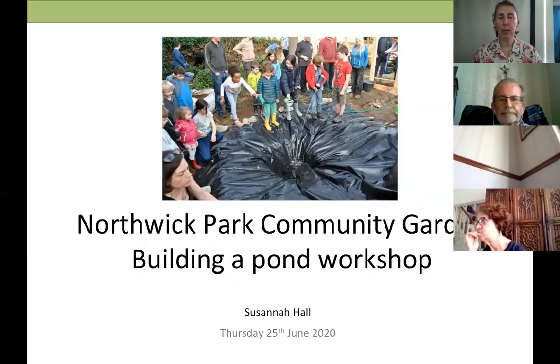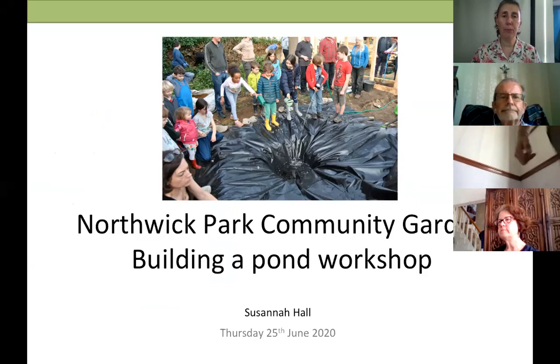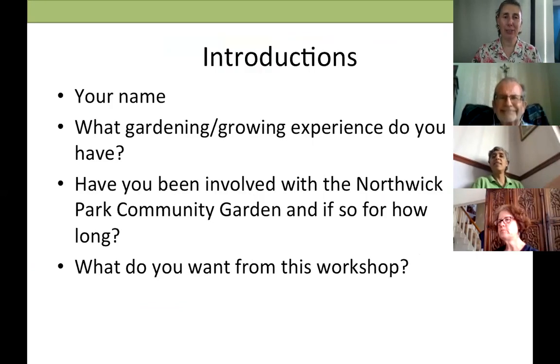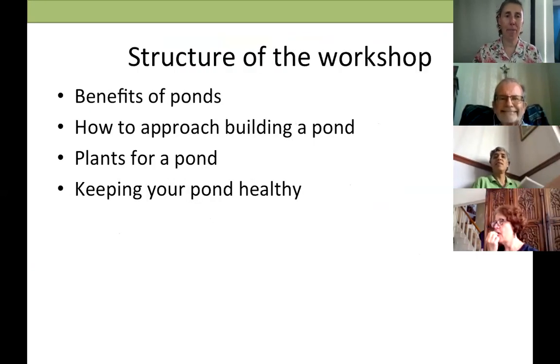Building a pond, and this is what this is about. This picture, which is so cute, I think, is of a pond in a school that was created. It was dug, and the whole garden in the school is a wildlife garden that was designed by Permablitz London, and these kids were filling it up with tiny little watering cans from a water butt, as well as the hose. So I'll come back to that anyway.